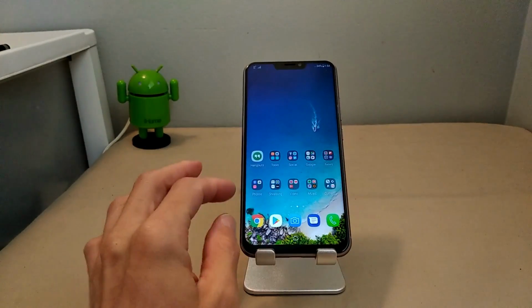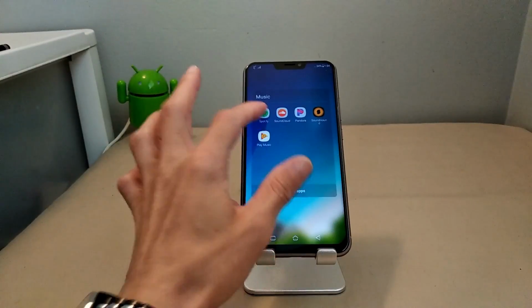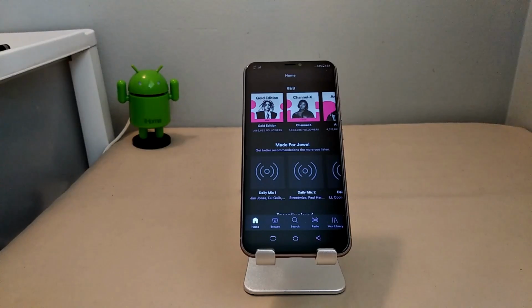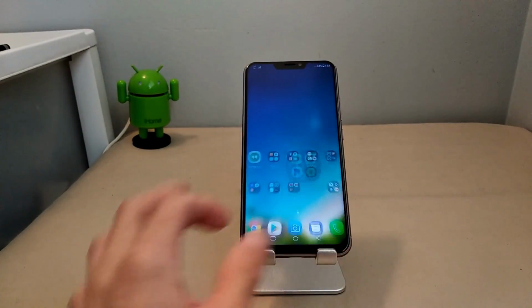But as you guys can see here, let's go to my Spotify. Things are still loading up at a decent speed. This is what Spotify does usually, even on a 4G LTE connection. It's such a big file, I've got so much music in it, that it always takes a little bit of a second to open up.